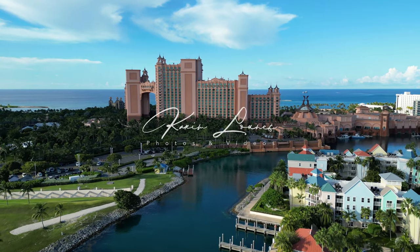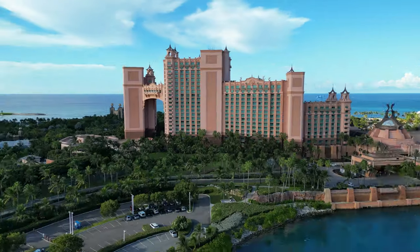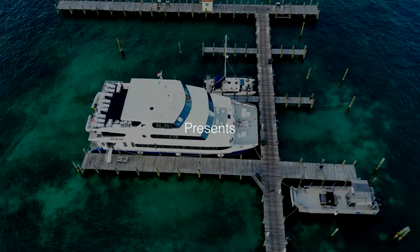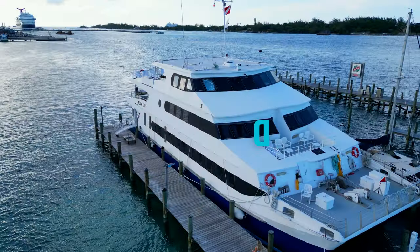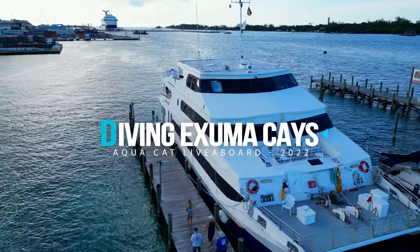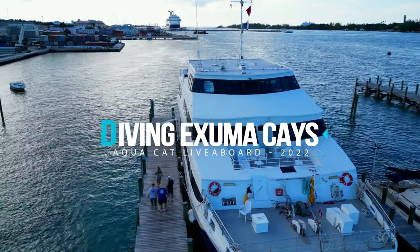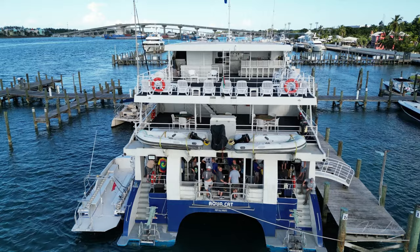Here in Nassau, the Atlantis Resort is a famous fixture for tourism. But this is not where we're staying. This time, we're booking our week on a liveaboard, the Aqua Cat Catamaran. The 102-foot Aqua Cat has room for up to 30 guests, offering amenities for diving in the Exuma Cays, Bahamas.